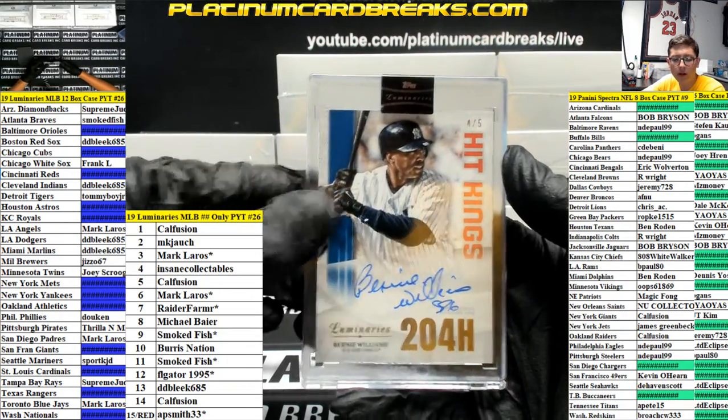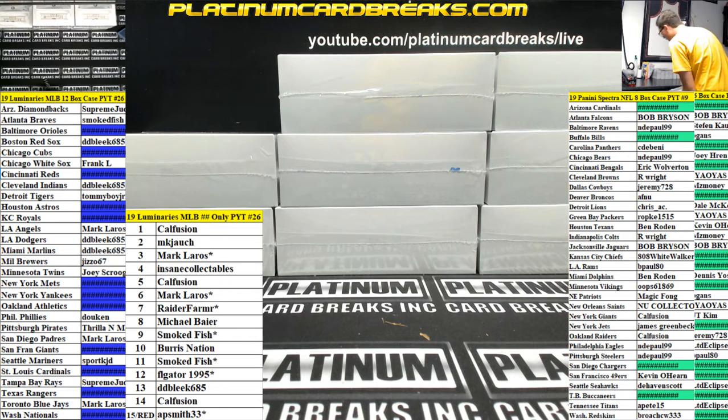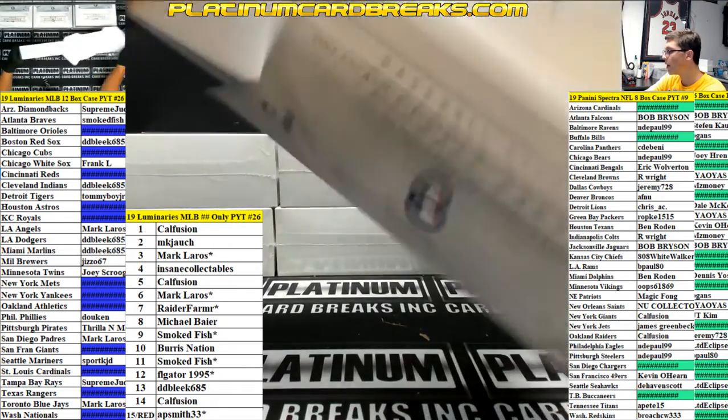Four of five, Bernie Williams for the Yankees. Going to the four spot. Insane. Yeah, people were asking for origins, so I lined it. I guess we'll just go do just Spectra. I tried icons. We'll try it again, I'm sure.